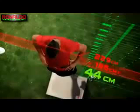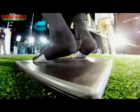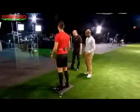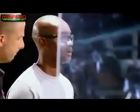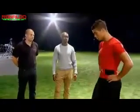The result is surprising. Ronaldo jumps only 44 centimeters, barely average, with a force of just 1.5 times his body weight. Something's wrong. So now, this is the thing, you don't jump like that in the game. Yeah. We have to make it relevant to football. Of course, if you jump with your arms, it's better. You jump more. You're quite limited. So can you also register that?